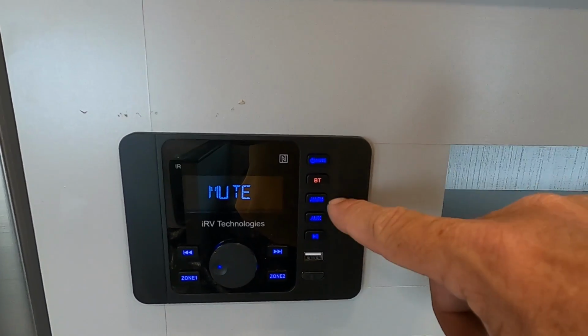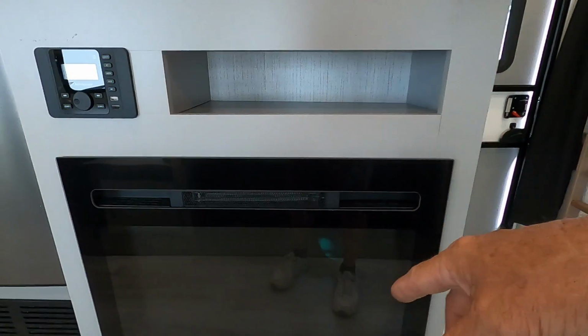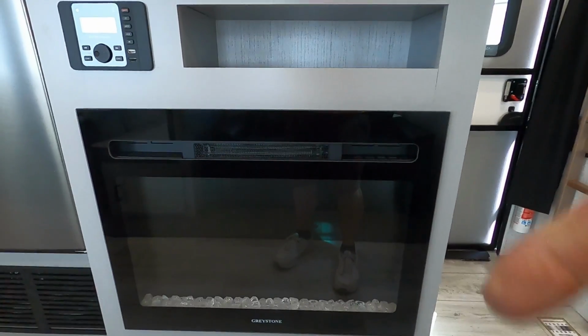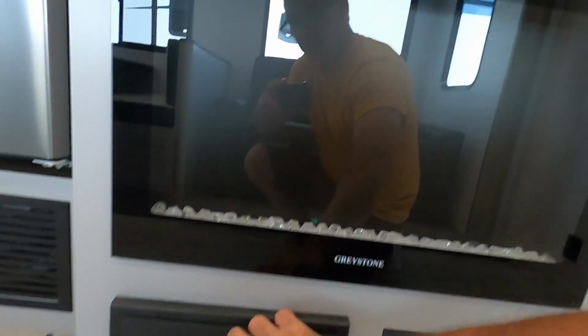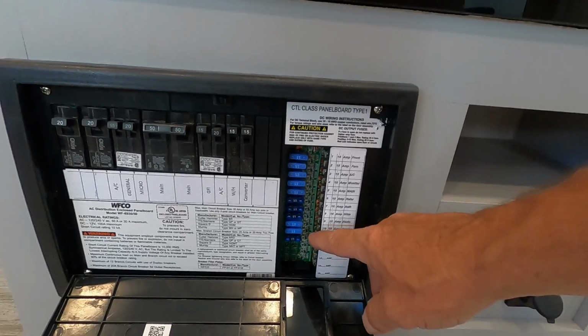Bluetooth, AM, FM, and auxiliary. Hold that in and shut it off. Your fireplace, not just for looks. If it's chilly in here in the morning or evening, crank the heat up on this. It'll get it toasty in here in no time. Use their electricity instead of your gas to warm it up if you're at a campsite.